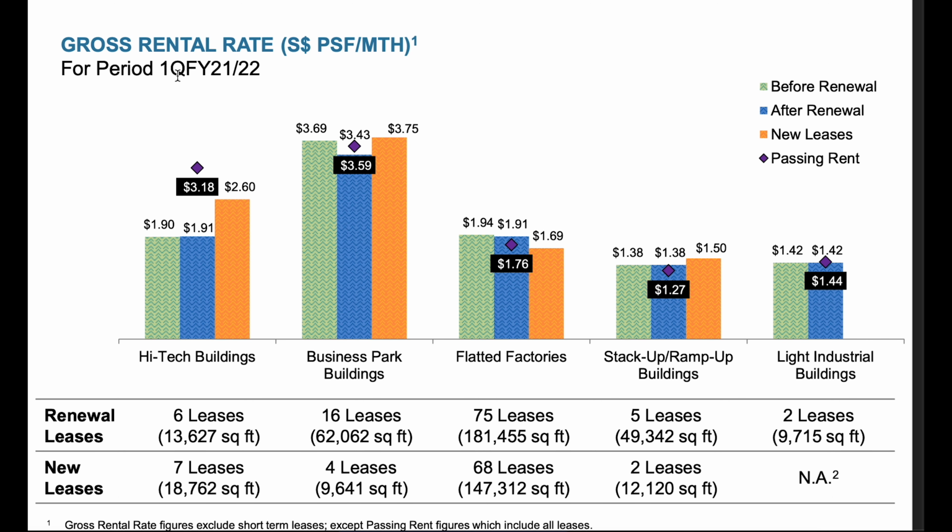Gross rental rate per square feet per month for 1Q. Okay, so this will show you the specific trend of each building. You can see the high-tech building has the most appreciation, right? From 190 to 260 now. And then for Business Park, it remains at around $3.75 for new leases. Flatted Factories, they have to decrease the rate because really no one is going to rent Flatted Factories. Okay, the rest not so important.